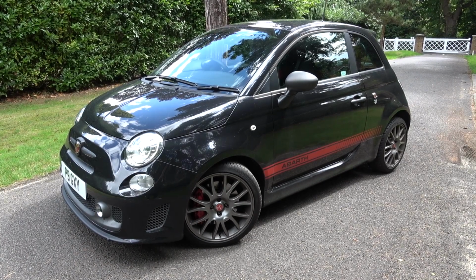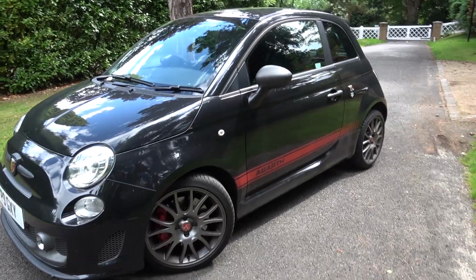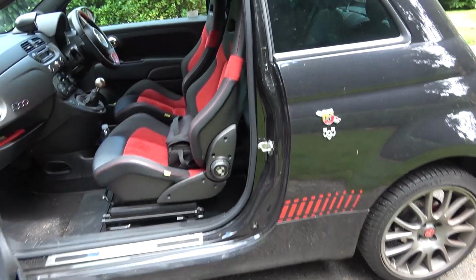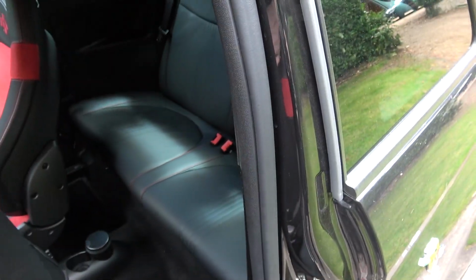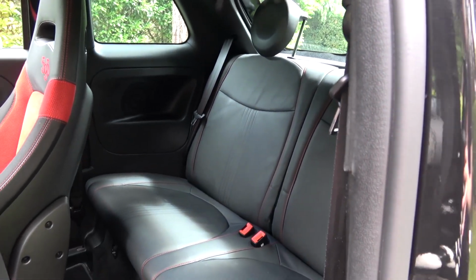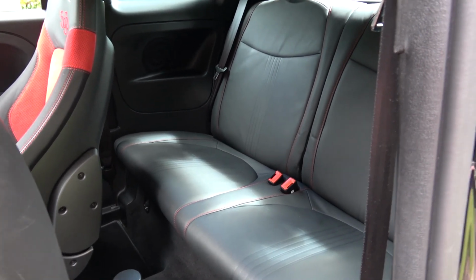No one's trying to pretend that the Abarth range are going to be saloons capable of carrying lots of people. This is a super mini after all, but it's really annoying that we have these quite nice leather rear seats, and in fact they're completely unusable. So you pull a little tab here, pull the seat forward. There's enough space to get in, but when you're actually in, it's impossible to use them. I've tried to have adults, and you can't have more than one fully grown adult sitting in these seats at a time.